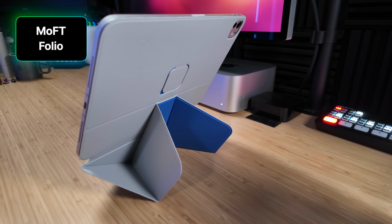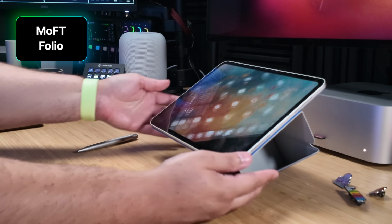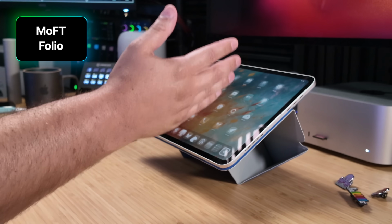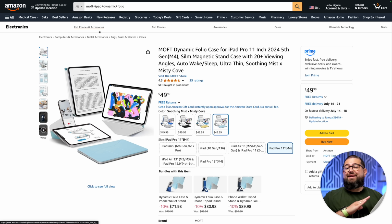Next, this has been my favorite iPad case recently. It's the MoFT Dynamic Folio. It can fold in multiple ways, whether you want to watch something on your iPad, read in portrait mode, have it at a low angle to do something like edit podcasts. It's super flexible, thin and lightweight, and it's been on my iPad 100% of the time. Sale or not, it's only 50 bucks on Amazon.